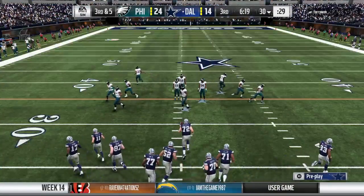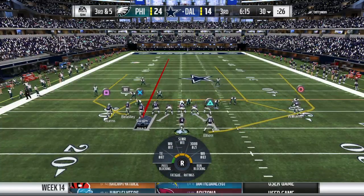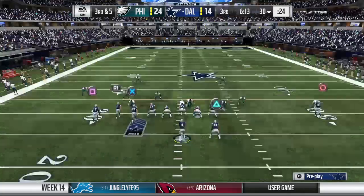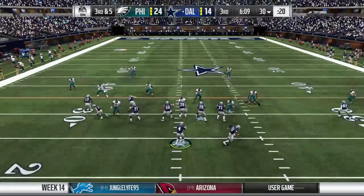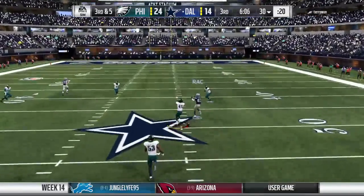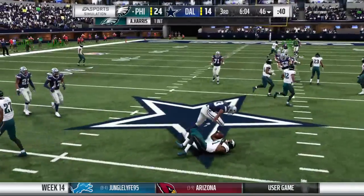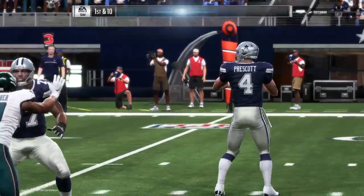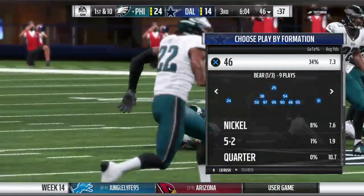This offense in desperate need of a conversion as they come up on third down. There we go. 47. Prescott from the gun on third. And he's going to be intercepted a third time. Picked off at the 47. And they will set up shop at their own 46-yard line.